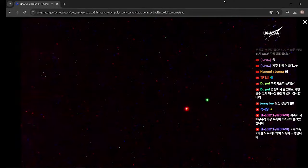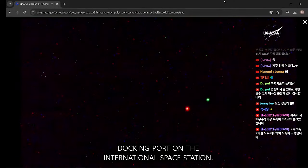Houston confirming approach to the line point. Gabrielle?